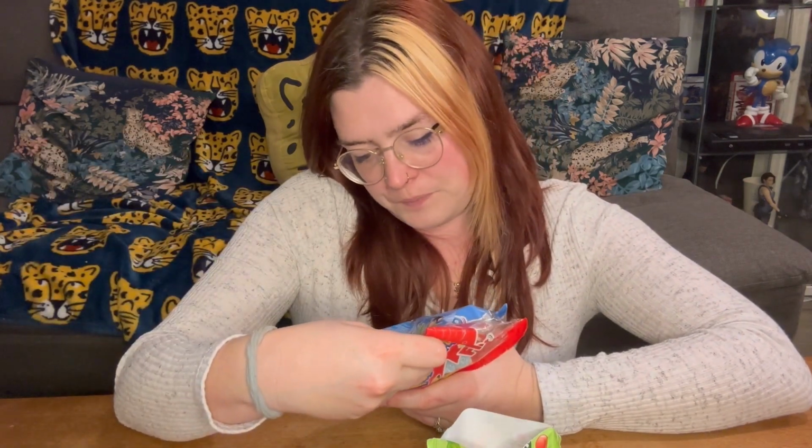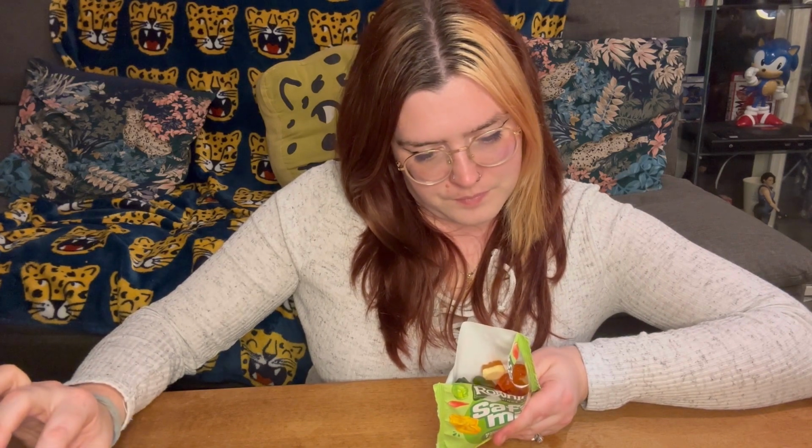I will say the only downside about a lot of these, because I can't read it on here because this is in French, is the serving size. This particularly says a serving size is 5 of 5 jellies, which is 52 calories. So they're actually not too bad as well, but they're quite nice. The flavours are typical from Rowntrees, so it's quite nice.